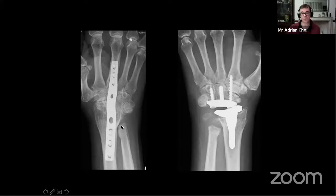And also have a quick look and see what happened to these ulnar heads. They've been excised, the Darrach's operation. And you can see how the remnant ulnar stump is impinging against the radius. So again, a classic problem of the Darrach's operation.